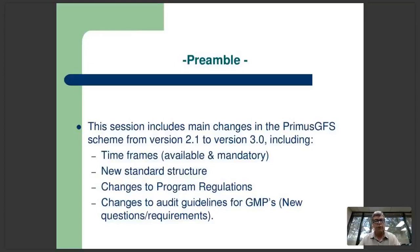And also we're going to check the most important changes in the GMPs. Mostly we're going to touch bases with new questions and new requirements in the FSMS, the food safety management system, the good manufacturing practices module, HACCP, and also the new things of the preventative controls by FSMA regulations.